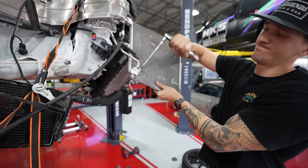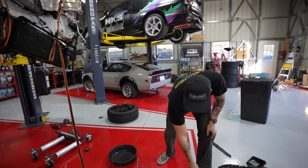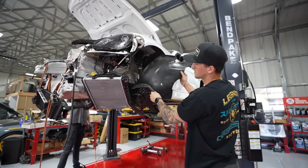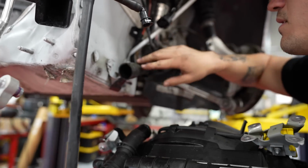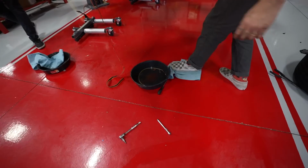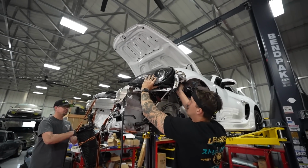Hopefully this doesn't spray all over me. About to come out of this, but all of it might already be out. Oh, yeah. Okay. Push radiator off.